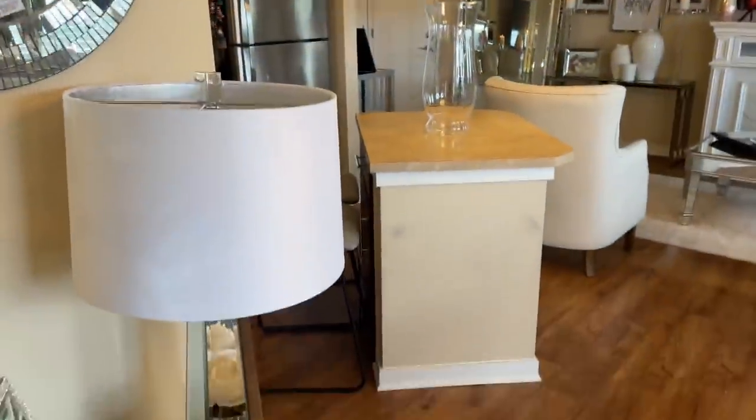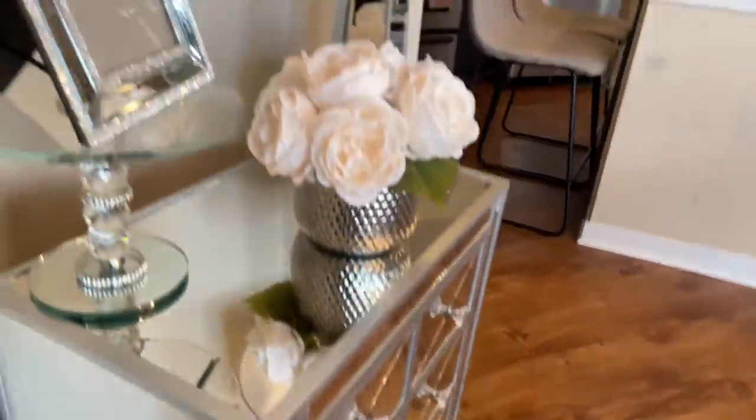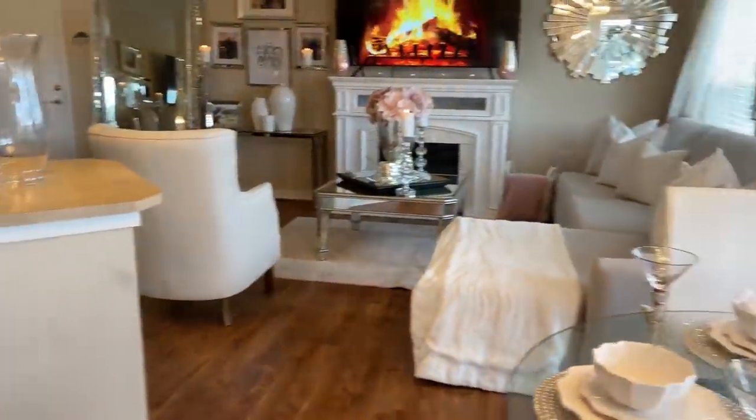All right, so I think that's all that's new. This is newer, this stand right here. I got that from Facebook Marketplace for $120. And yeah, that's about it, you guys.